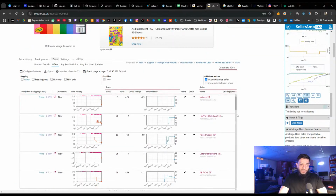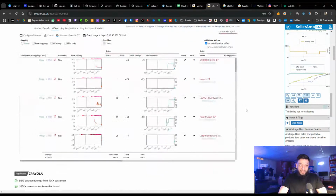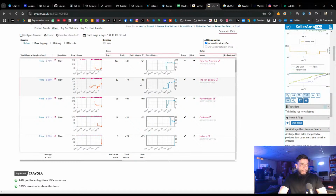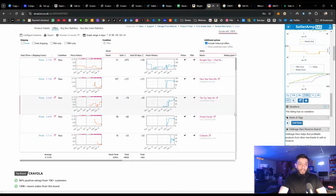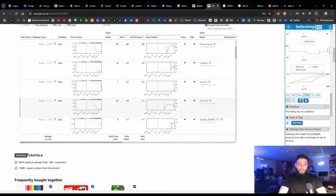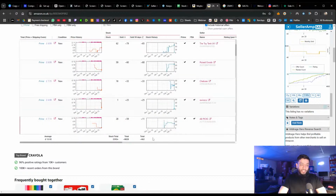So it actually tells us how much stock each seller has and how much they've sold over the past 30 days. So we can see Bougie Toys has sold 126 units over the past 30 days. New Year New Me sold 121 units over the past 30 days. This seller sold 65, 60. So Keepa actually shows a deeper analysis compared to SellerAmp. So that's why I highly recommend using Keepa, especially when you want to make a decision on how many units you want to buy. You can actually see how much an individual seller has sold over the past 30 days. So this is probably one of the biggest ones.